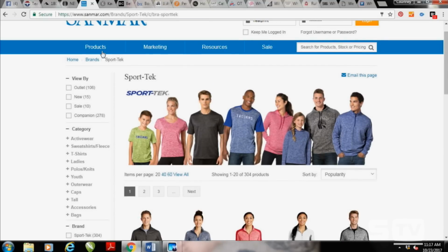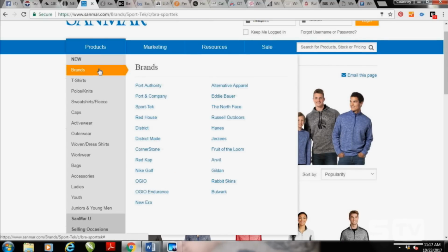In addition to this, they do have some high-end brands that I like to pull out and mention. If you're doing workwear, the Cornerstone or the Red Cat brand are really great for high-quality workwear for different municipalities or different groups. In addition to the performance wear we just showed you in the Sport Tech line, Nike Golf, the OGO, and New Era are some more high-end items as well. The Nike Golf and OGO are for performance wear, and New Era has some really cool hats, and we'll talk about that with headwear.